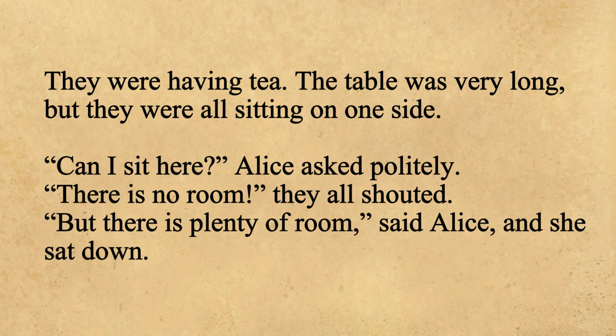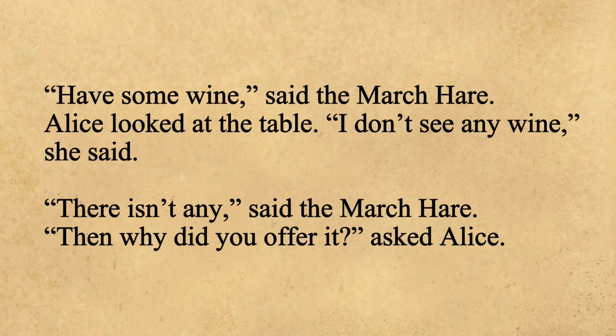"Can I sit here?" Alice asked politely. "There is no room," they all shouted. "But there is plenty of room," said Alice, and she sat down. "Have some wine," said the March Hare. Alice looked at the table. "I don't see any wine," she said.